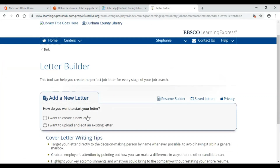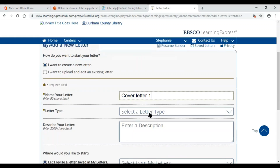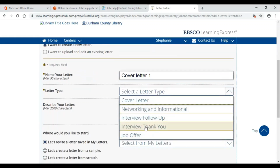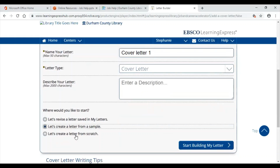Again, you can create a new letter or upload and edit an existing letter. Name your cover letter for yourself. You can also create other types of letters like interview, follow-up, job offer, but we're going to select cover letter. And you can work on one that you've saved on this website already. You can create a letter from a sample or create from scratch. So let's try looking at a sample and see what we can find.